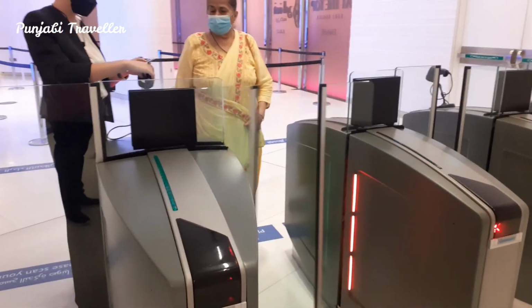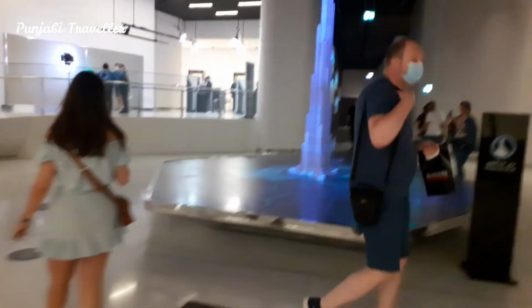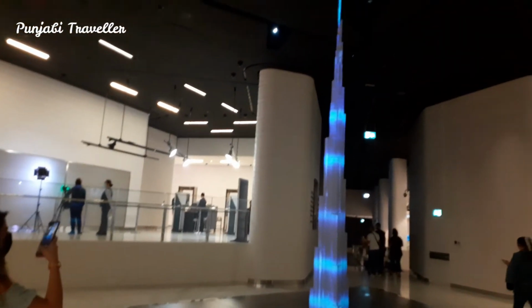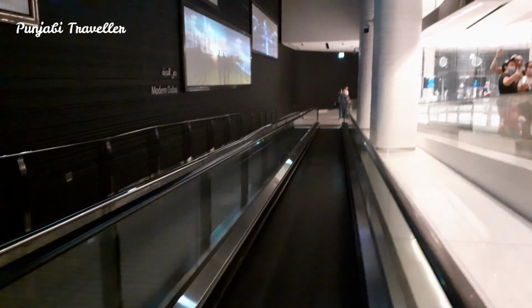Tickets to the Burj Khalifa at the top for level 124 and 125 are approximately 150 to 160, depending upon if you are getting general admission or a ticket with which you get a complimentary breakfast, that you usually get on the internet. So get the right deal, or send me a comment if you want to get that deal.